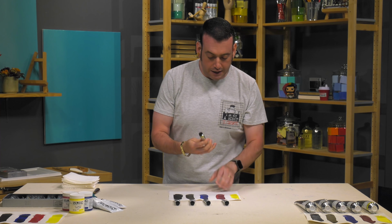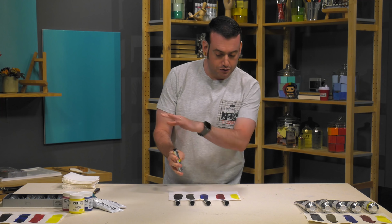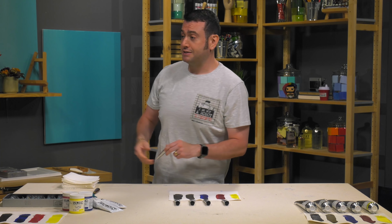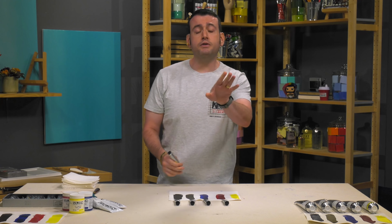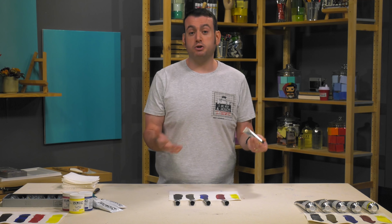We're going to start by laying down some of the paint fresh out of the tube. Now, this is the Winsor Newton, so they claim no color shift. So let's see. And by the way, if you don't know what color shift is, basically it means the color changes as it dries.